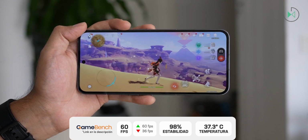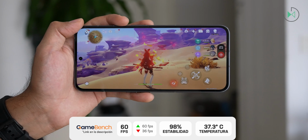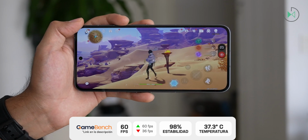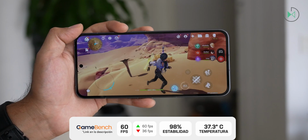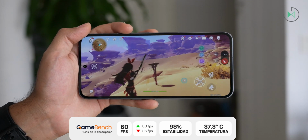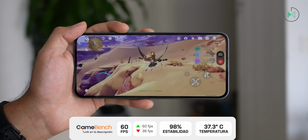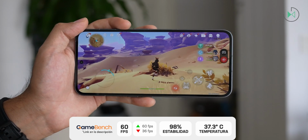It is very curious that this game performed even better than the SpongeBob game, so you realize also that sometimes we depend a lot on the optimization achieved by the developers. But since it has a Snapdragon processor, you can be sure that the vast majority of games will be well optimized for this device and you will have a very good performance.